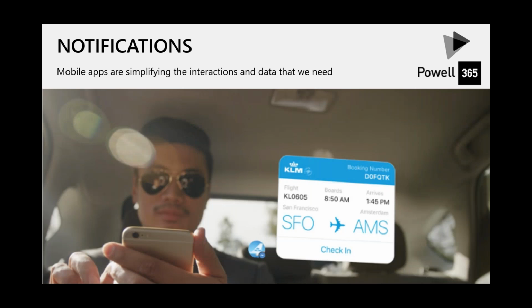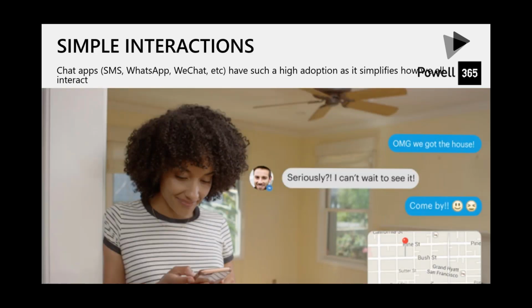Now, notifications. We've all gotten very comfortable, very familiar with notifications, whether it's our mobile phone or applications. We get notifications today on our devices, and we're used to this simple interface with a single click. In this example, a KLM flight, go ahead and click on check-in, and it does that one thing. It really simplifies the experience for a lot of people.